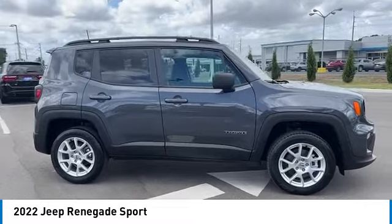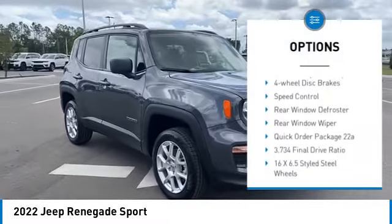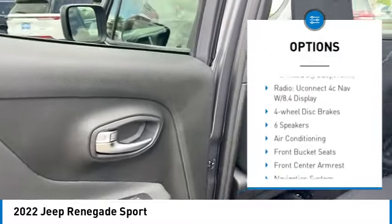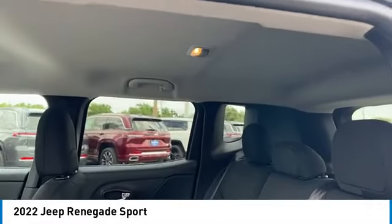Here are some of this vehicle's great options: electronic stability control, rear spoiler, brake assist, traction control, remote keyless entry, four-wheel disc brakes, speed control, rear window defroster, rear window wiper.